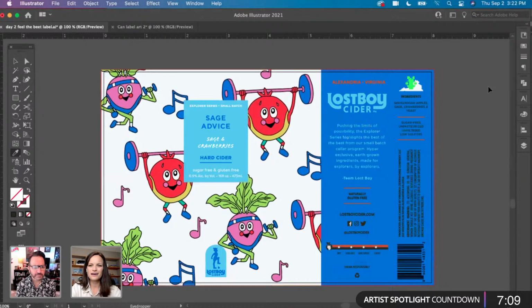And even with the blues, it's kind of the colors that at least I think of when I think of that winter time. So that's definitely something that I like to kind of emulate when I am going over choosing colors. I think about what season the can is going to be released in. Gotcha. Yeah. And you're right.